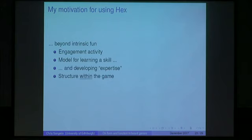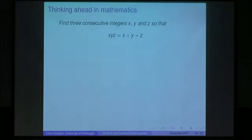I was interested in helping people understand the structure within the game. Actually, if you get good at something and interested in it, you might be interested in all games. Is there a winning strategy? And if so, what is it? Because I'm interested in teaching mathematics. So what I'm claiming is this connection between something like a game of hex as a model for mathematics and mathematics itself.